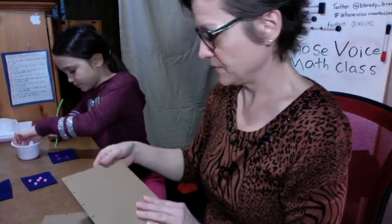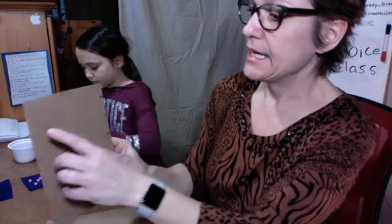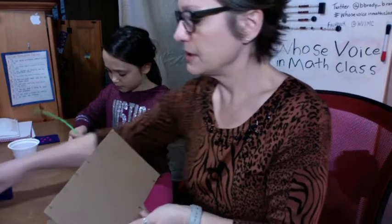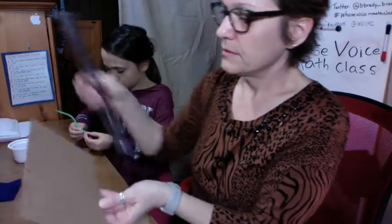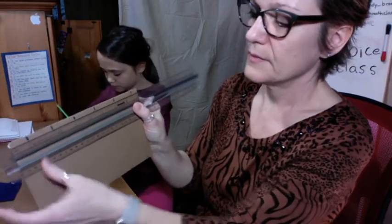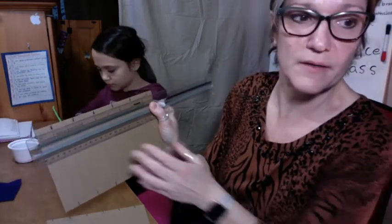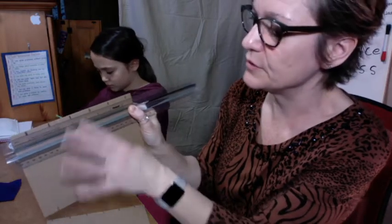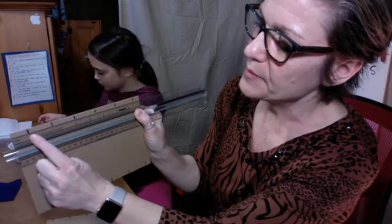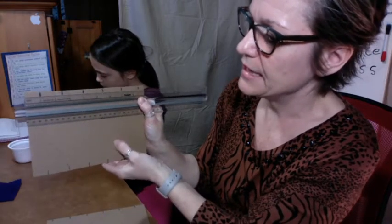While she's doing that, I'm going to explain what I did to set this up. I took a ruler, and I started an inch from the top. Here it is. I'll use this one. I started an inch from the top. If your child can help you with it, great, but I did it on my own because I felt like measuring was something that a grown-up should do. So I started an inch from the top, and then I went 1.5 inches all the way down. And then I did the same thing.